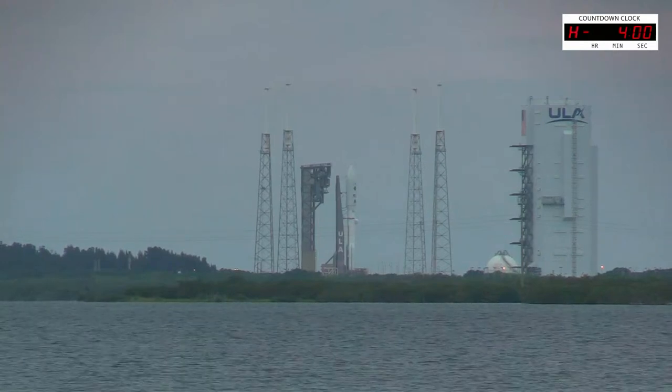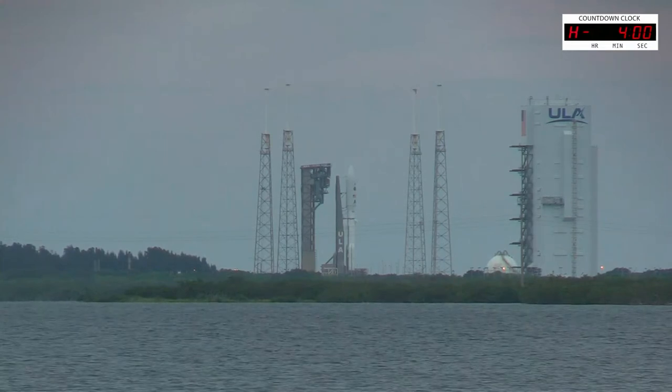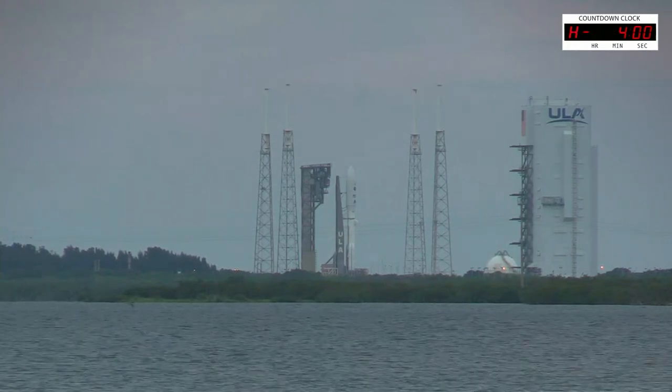But these winds are ever changing, and more balloons are sent aloft throughout the launch countdown and launch window to see if those conditions change. And if they change sufficiently, the upper-level winds could become acceptable for flight.